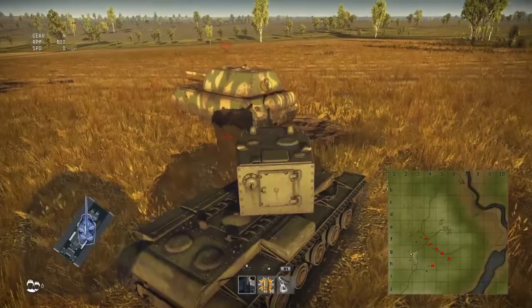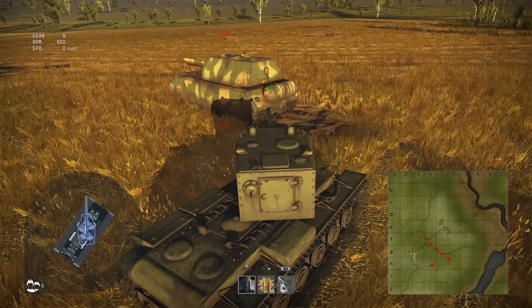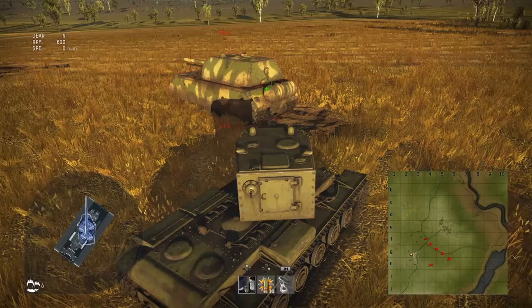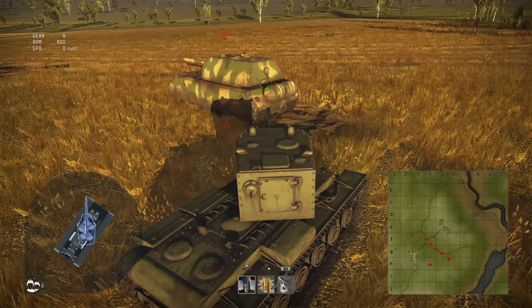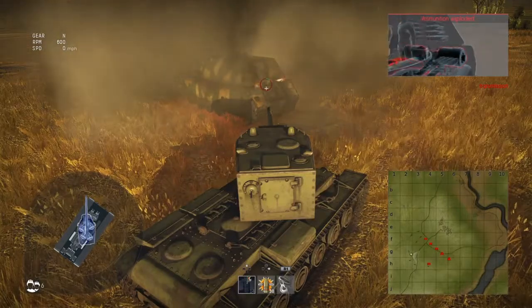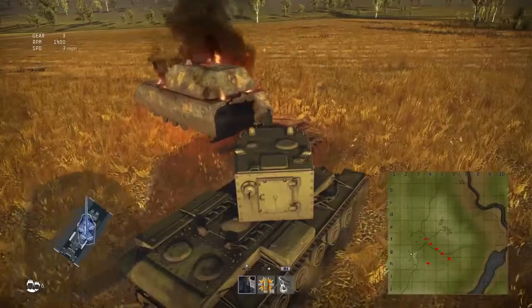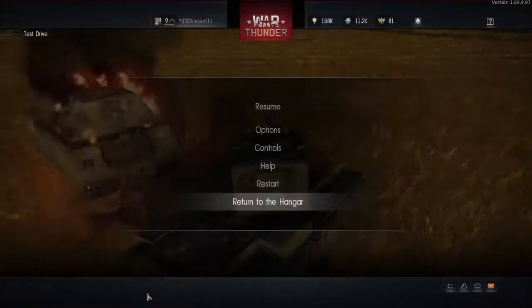I'm tired. Come on, I don't have all day to reload. Come on, hurry up. There we go. Boom! One shot, and that's it. And the mouse goes boom. Okay, this tank is awesome. I like it. Me likey.